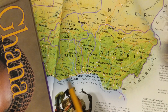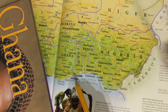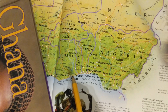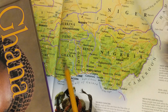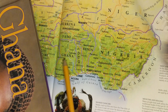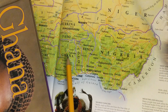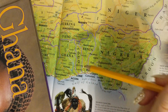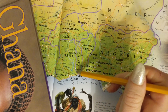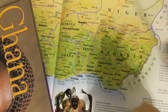Interestingly enough, one of the biggest crops that's grown in Ghana is cocoa. And if you're like me and like your Cadbury cream eggs, Cadbury gets all of their chocolate from Ghana. So when you eat your Cadbury cream eggs around Easter time, that chocolate comes from Ghana. How cool is that? But what Ghana's most famous for exporting is actually gold.